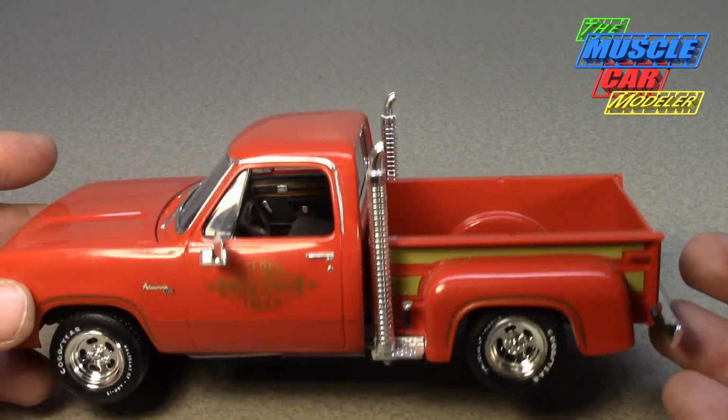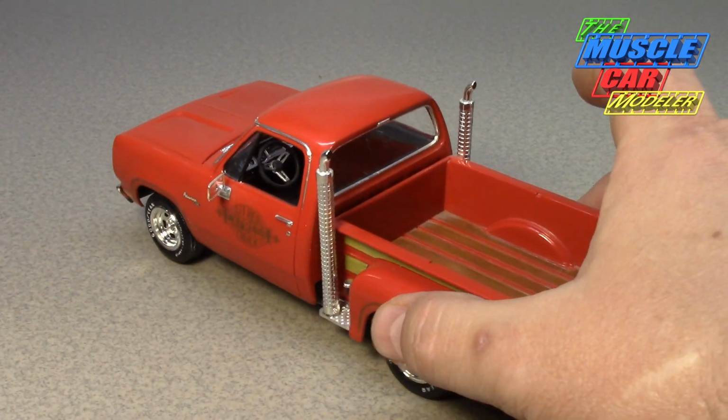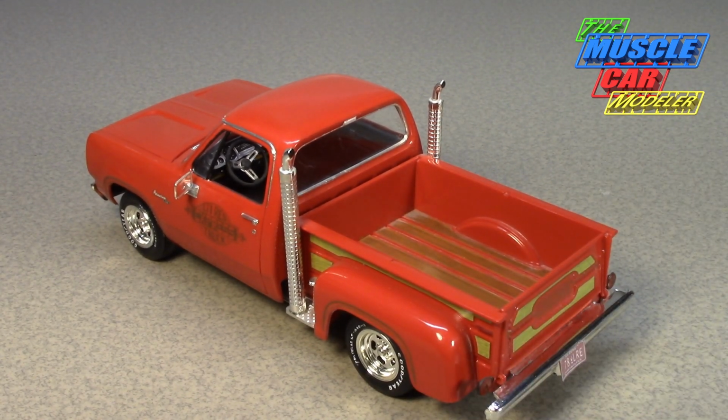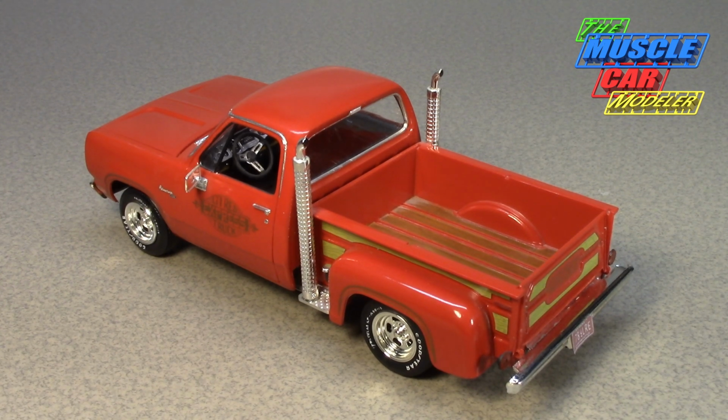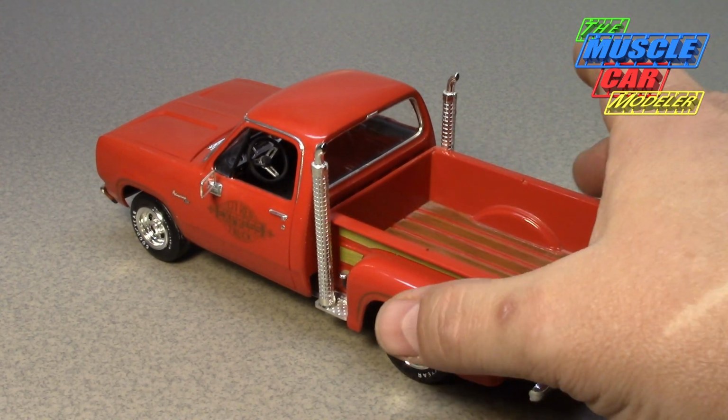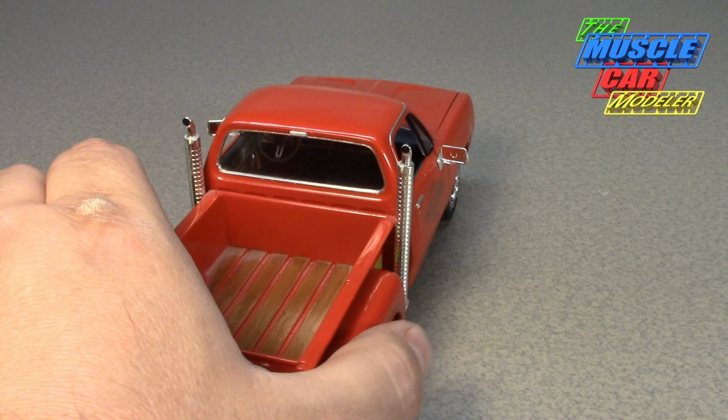I really like this kit. It's too bad. I hope that it comes back out again, but I've already built a couple of them. I probably would like to build a Warlock version or a Midnight Express, because Keith Marks makes the decals for that, so I can make a black one.